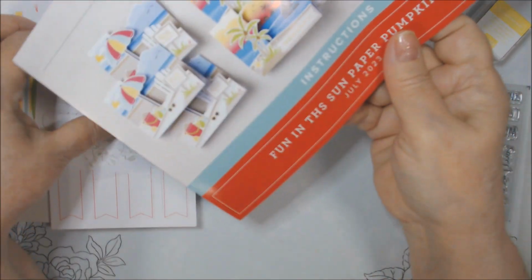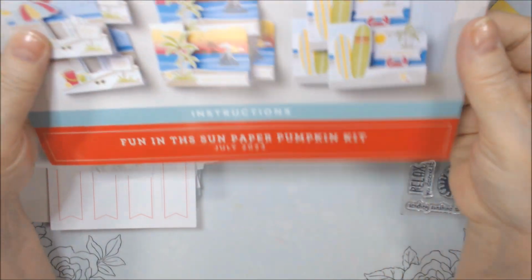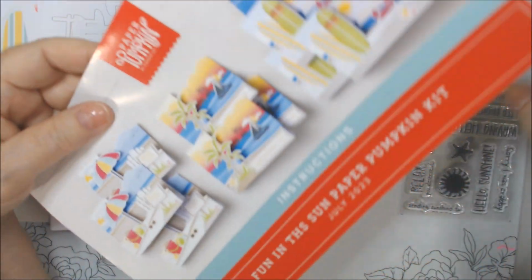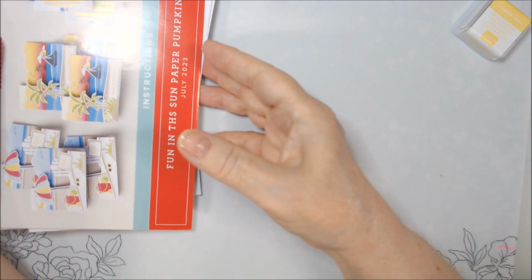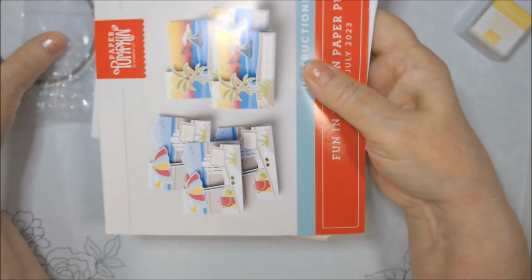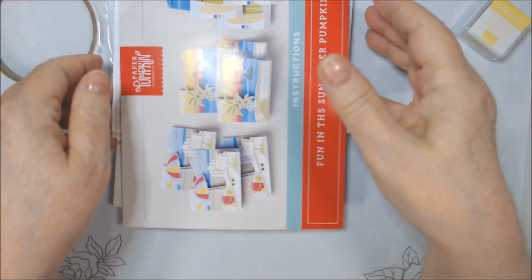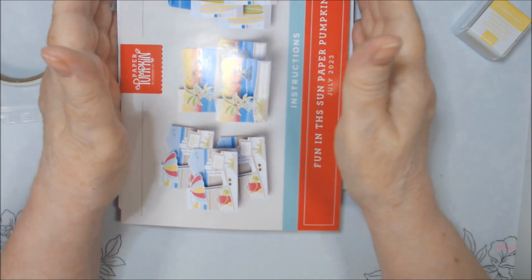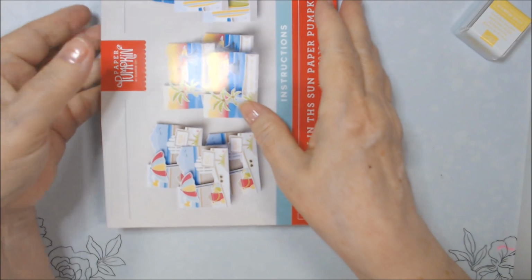Okay, so that is the July Fun in the Sun Paper Pumpkin Kit by Stampin' Up, which it says right there. And I have a 6-month subscription starting, I can't remember if it was last month or this month. So anyway, I'll be getting it for at least, I guess, the rest of this year. And then I don't know what I'll do beyond that. But for the rest of this year, I'm planning on doing an unboxing and then an alternatives video. I did that last month, and I'll try and do the same for this month. Okay? Sometime in July.